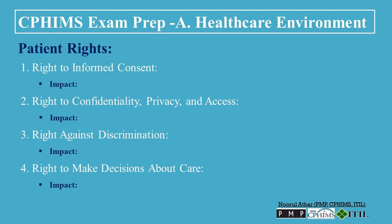4. Right to make decisions about care. Impact. Recognizing the patient's autonomy and their right to make decisions, including refusing treatment, ensures that healthcare providers act in the best interests of the patient and not just on clinical judgments. This respect for patient autonomy fosters mutual respect and understanding between patients and providers. It also ensures that treatments align with the patient's values, beliefs, and personal health goals, making healthcare truly holistic.